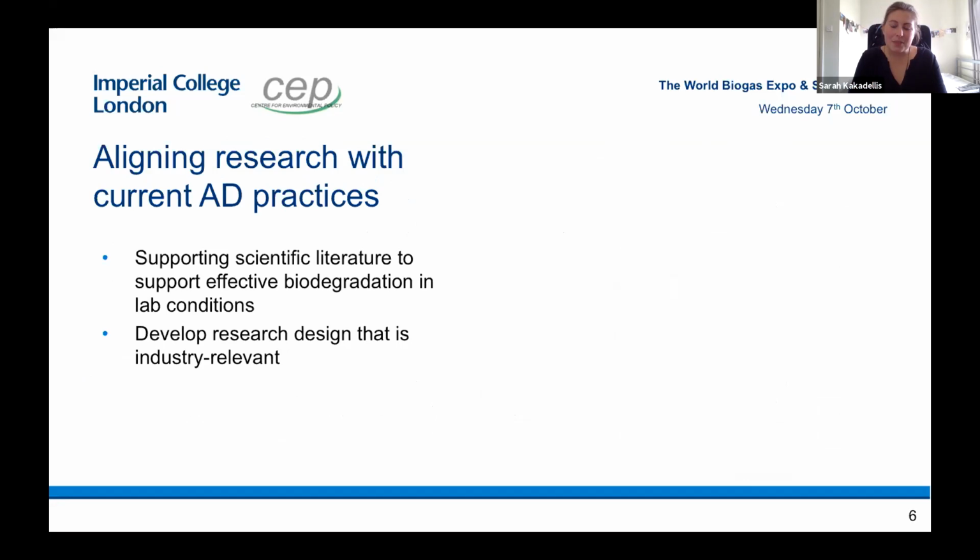And I used lab conditions on purpose, because that's really key, and that is an issue that we've identified, and I think just generally applicable to academia, that there is a lack of translatability in studies on food waste, AD, and bioplastics in general. So it's really important that we try as a scientific community to develop research that is more aligned with current AD practices and needs of the industry.